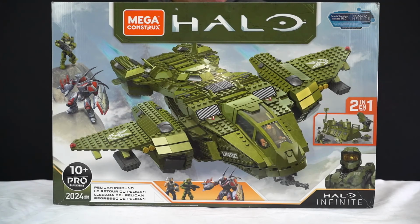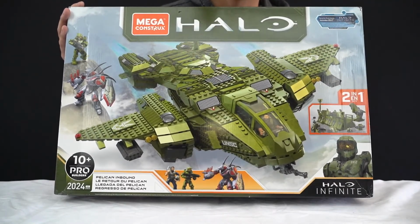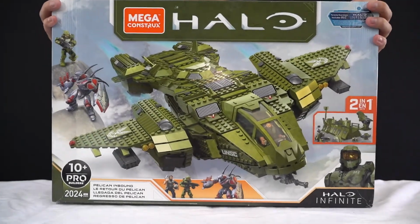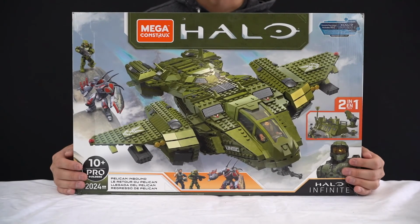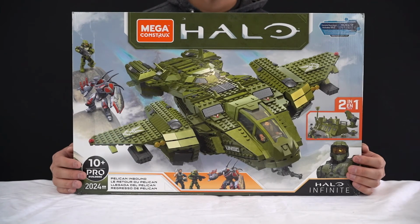This set includes 3 micro action figures with 12 points of articulation and can be placed inside any vehicle. So yeah, this is going to be quite the build here. I think it says like 2024 pieces, right? Yeah. So this will be one of those. I will probably take everything out. We're going to build it, and you guys will see it in, like, fast motion, I guess. All right, let's get to it.